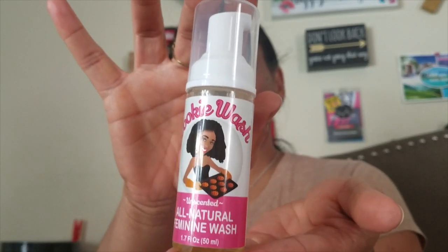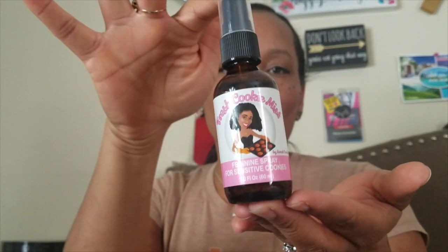But she also has a cookie wash. And she has a cookie spray or a mist that you can use when you're on the go, especially in the summertime when you're a little sweaty down there and you want to freshen up, but you're just not able to get to a shower. That's what this is for. Now, I have not used the cookie wash or the cookie spray yet. I will use these and I will come back with a review and let you guys know how these worked for me.